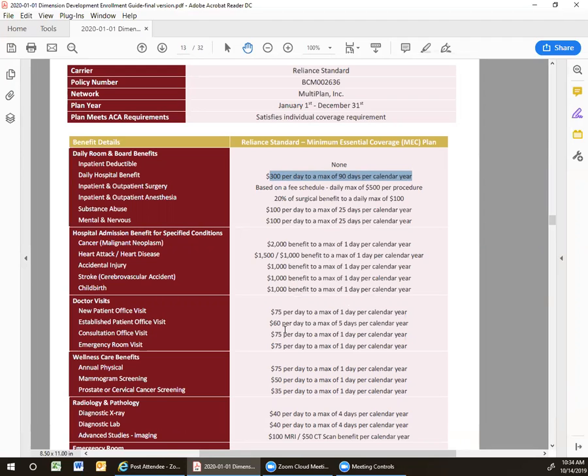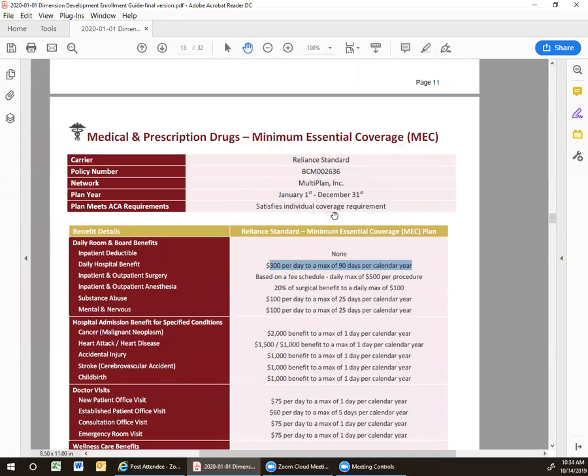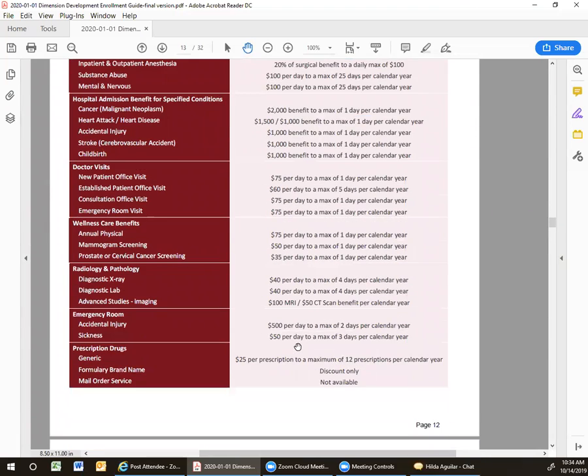This would be ideal for somebody who really doesn't ever go to the doctor, doesn't want to pay too much for the cost of insurance, and wants to get a little bang for their buck, but it is not meant to be major medical coverage. That's why it's called minimum essential coverage.